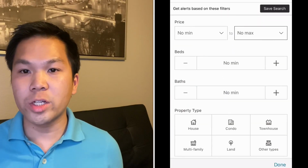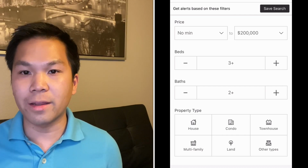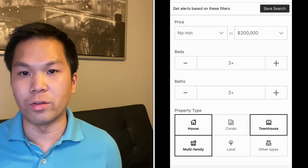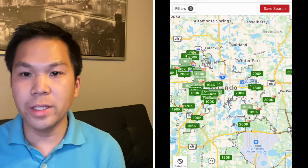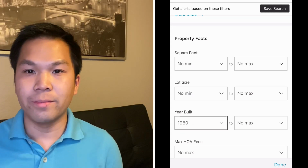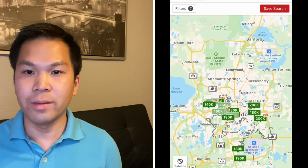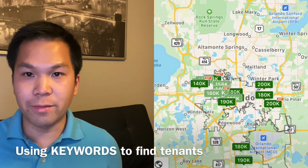And doing my research, I found that the longest renters would stay in a 3-bedroom, 2-bath, single-family home near good schools. As for the build year, let's also add houses built after the year 1980 because we want to avoid things like copper plumbing and lead paint issues. These are things that I encountered in a previous rental that I decided were not really worth it anymore going forward. Now we're looking at a beautiful map of houses here.